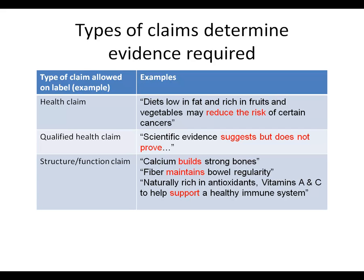All right, so the reason that I went through that was to build the foundation for the types of evidence that's required depending on what type of claim you're making on your label. So first, let's talk though about the claims themselves, the types of claims and what types of statements you can make. Okay, so I'm going to talk first about health claims.